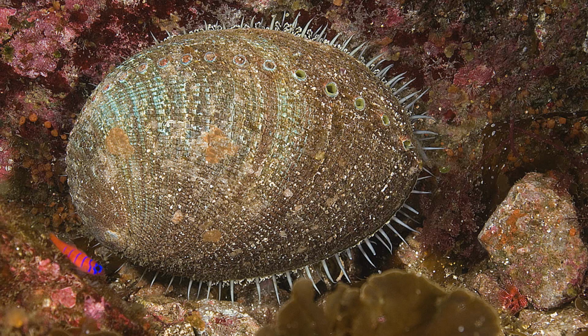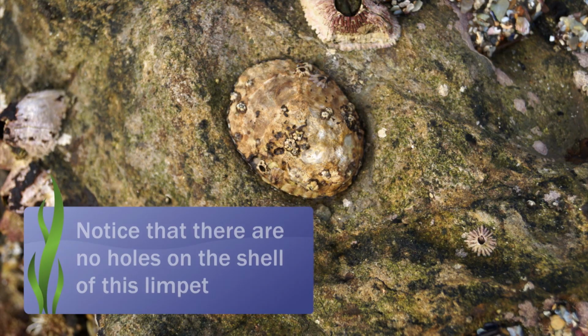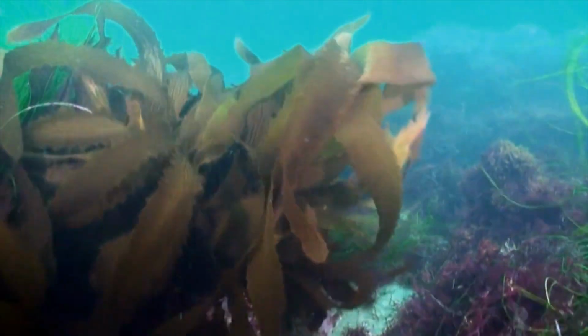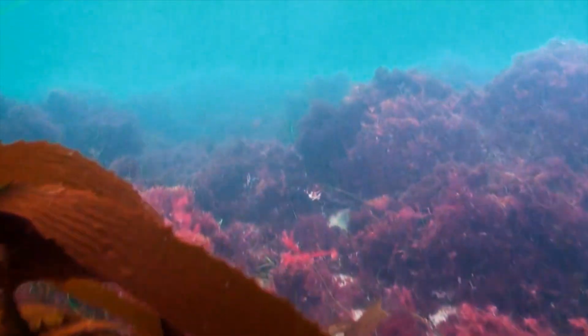Abalones are closely related to limpets. There are 8 species of abalone that live in California waters. Abalone are different from limpets in that they can grow much larger and typically have 1 or more holes on the top of their shells. Most abalone, however, live in deeper water and are rarely seen by tide pool visitors.